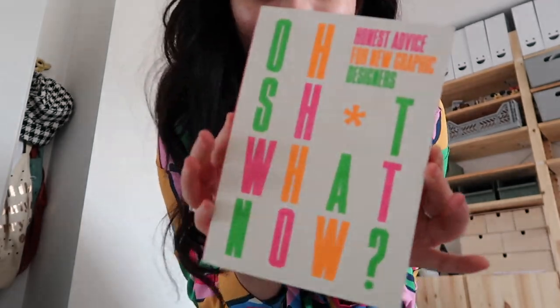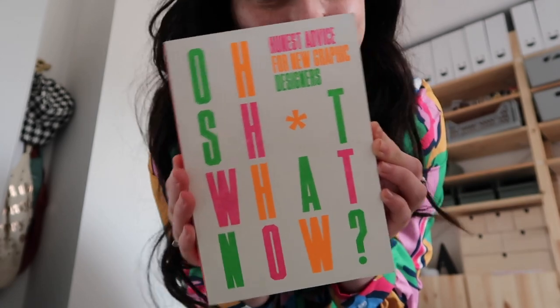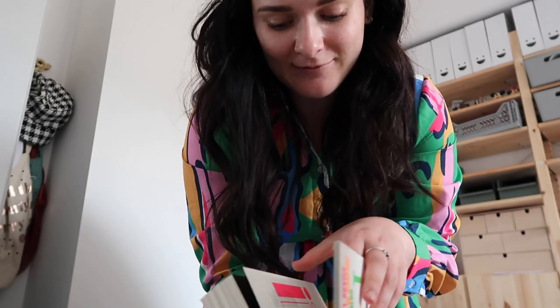And then this one just looks really cool. And actually I had a little read of this whilst I was in Waterstones and it's really interesting. It's been printed on like really chunky card. And I just really appreciated this one. So I got that too.